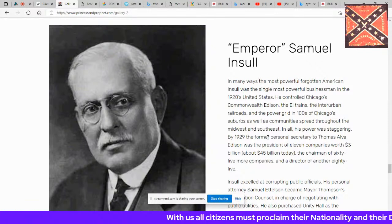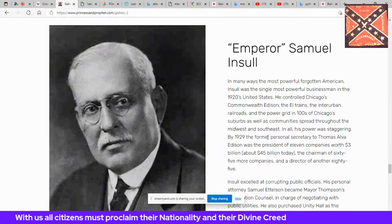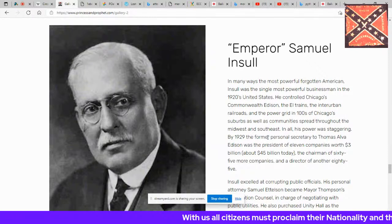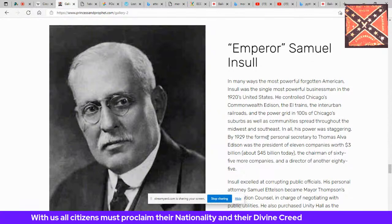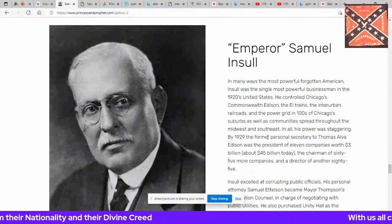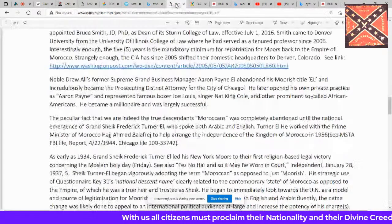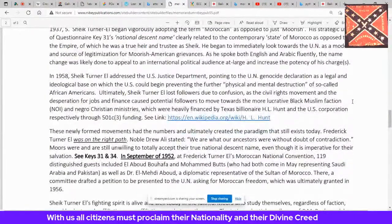The peculiar fact that we are indeed the true descendants of Moroccans was completely abandoned until the national emergence of Grand Sheikh Frederick Turner El, who spoke both Arabic and English. Turner El worked with the Prime Minister of Morocco, Hajj Ahmed Barafri, to help arrange the independence of the Kingdom of Morocco in 1956.